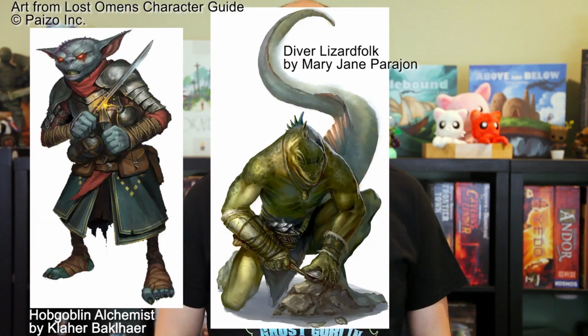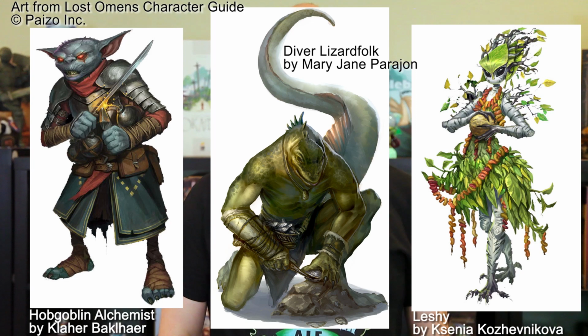If your players are starting to feel overwhelmed in their Pathfinder adventures and need a little help to get them through, check out the new 136-page hardcover Lost Omens Character Guide, which features new heritages and feats for existing ancestries, and 3 new ancestries, the Hobgoblin, Lizardfolk, and the plant-like Leshy. For those of you a bit unfamiliar with Pathfinder nomenclature, the term ancestries has taken the place of the term races.